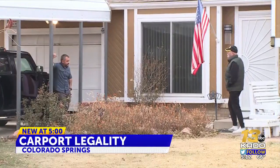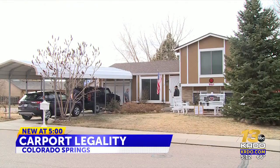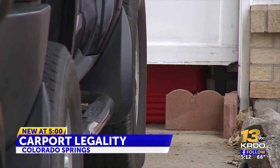Robert Gallagher and Michael Mednansky are Army veterans. They are neighbors along Nolte Drive on the east side of Colorado Springs. They both have carports protecting their vehicles because their garages are filled with other things.